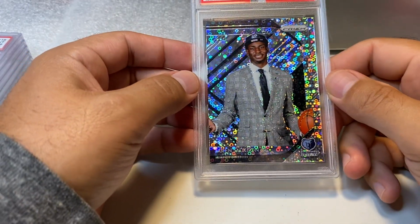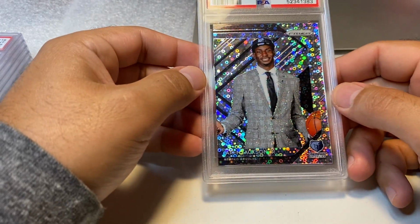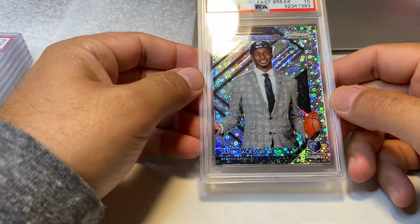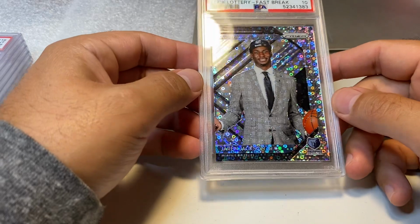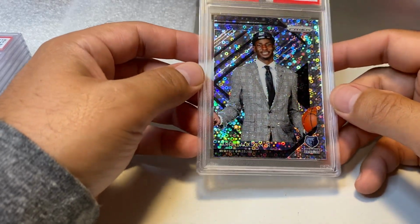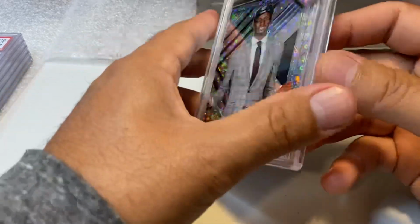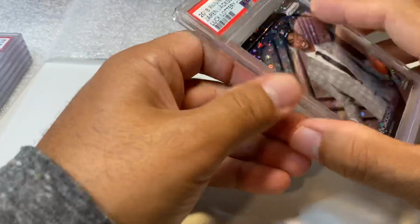All right, so yet another parallel. Fast break parallel of a Prism insert, and this is Jaren Jackson Jr. So a pretty slick looking card, and it's a rookie year, of course, so PSA 10. Fantastic. Really, really cool card.